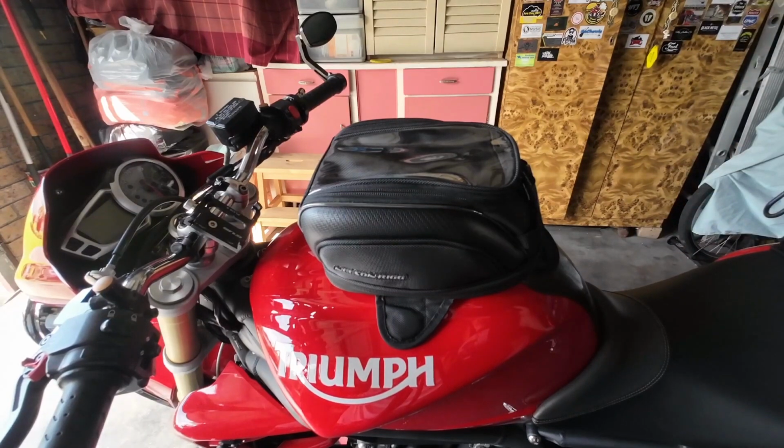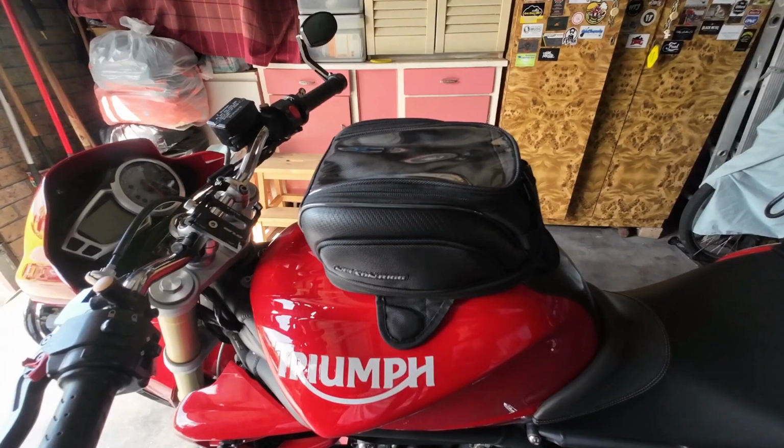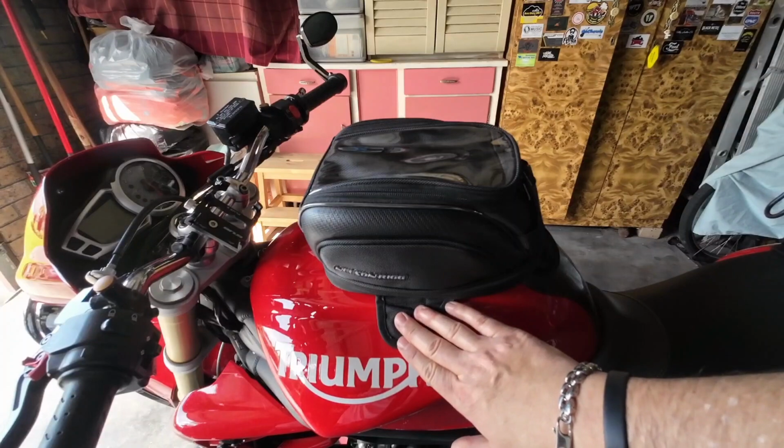If I was ever to replace my tail bag one day, I'd definitely stick with the Nelson Rigg brand. I just like a lot of their stuff, what they do, and to me there's different variations of bags, from the front end tank bags to the rear end, and they suit a lot of motorcycle styles. I think you can't go wrong. Obviously I've got a metal tank, so this just sat on there with the magnets.